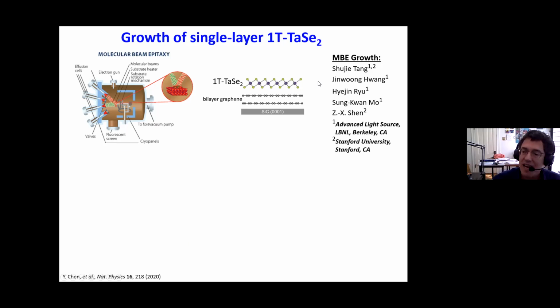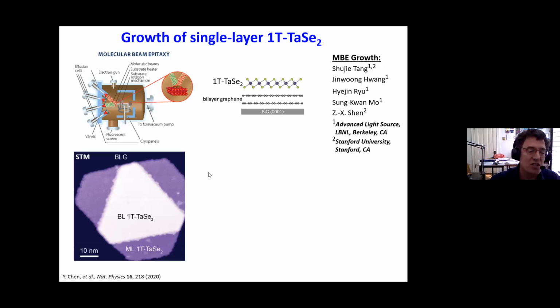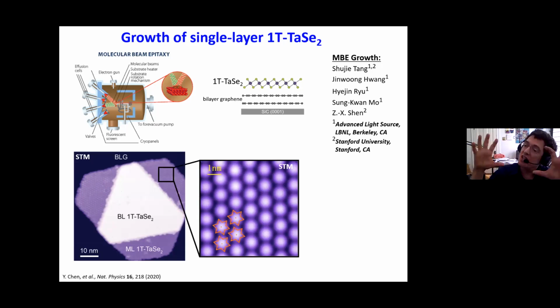And then we looked at it with STM, and this is what we saw. This is a typical STM image. The dark blue here is the bilayer graphene. The light blue part on the bottom is the single layer 1T-TaSe2. The white part is taller. That's the bilayer region of 1T-TaSe2. If you zoom in on the single layer region, then you see these blobs, and each blob here is a single Star of David. There are 13 tantalum atoms in each of those blobs.